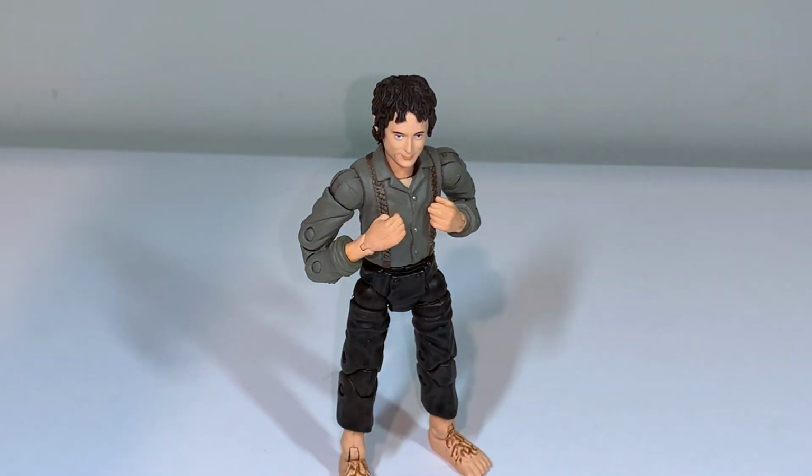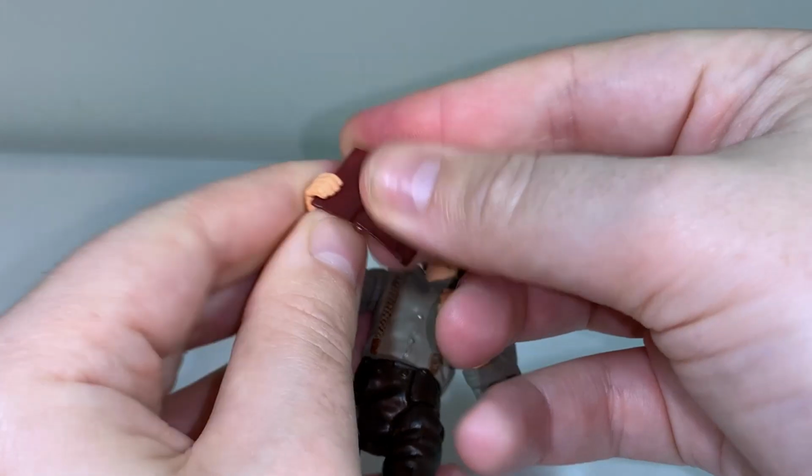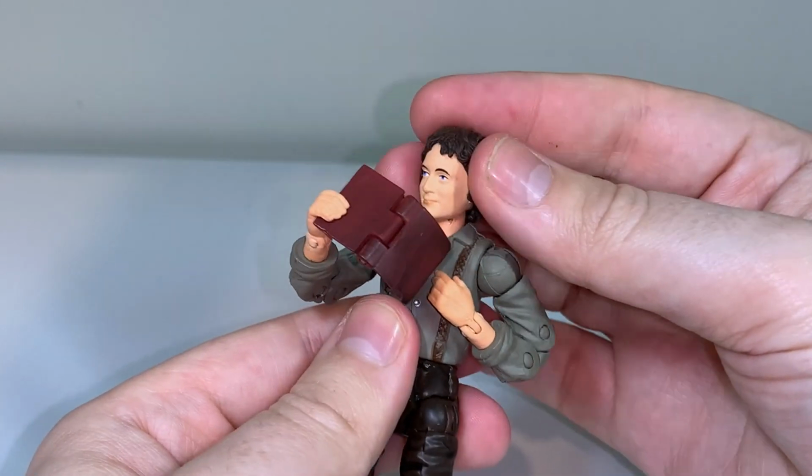We have just one accessory for this guy, it's his book that he reads at the beginning of the movie. Frodo's able to hold it in his hands as well, pretty cool actually.